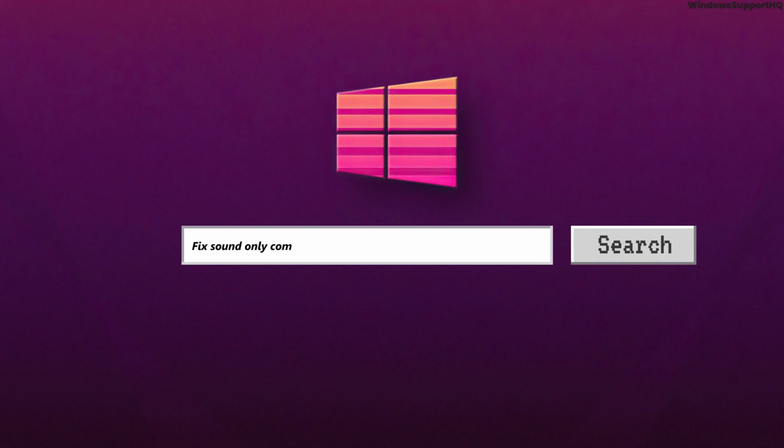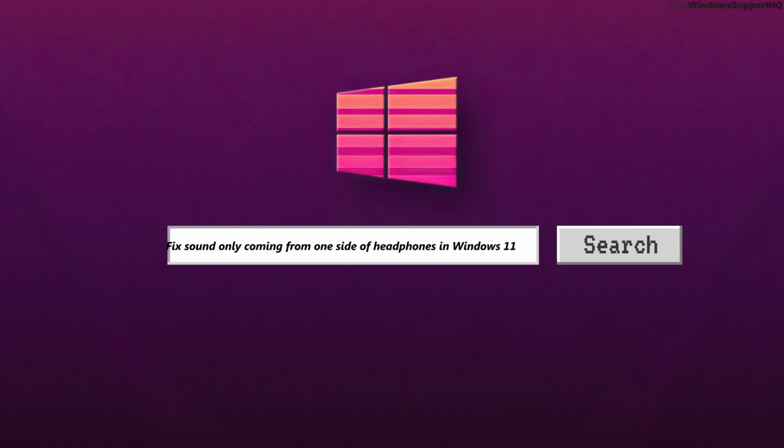How to fix sound only coming from one side of the headset or speaker.